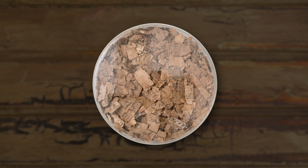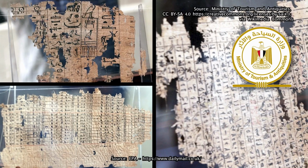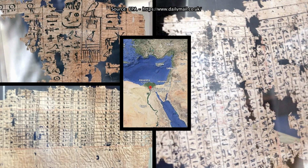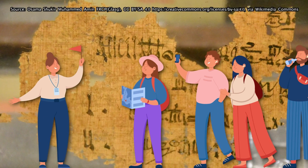The papyri are broken into 800 extremely fragile fragments. The Egyptian Ministry of Antiquity has already placed over 100 of them into glass frames and put them on display at the Egyptian Museum in Cairo. You can see the documents for yourself on your next visit to Egypt.